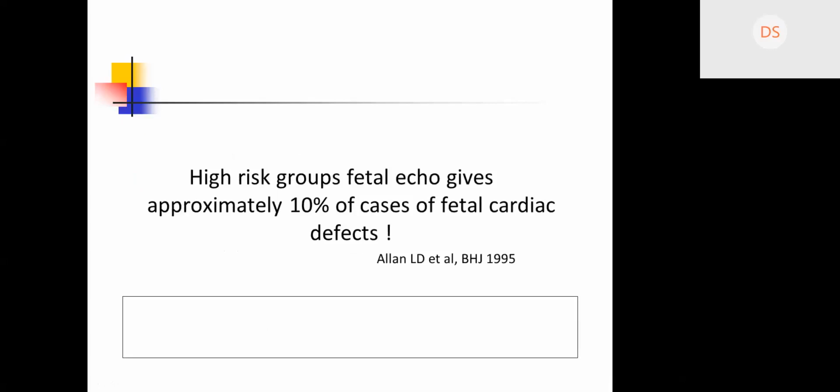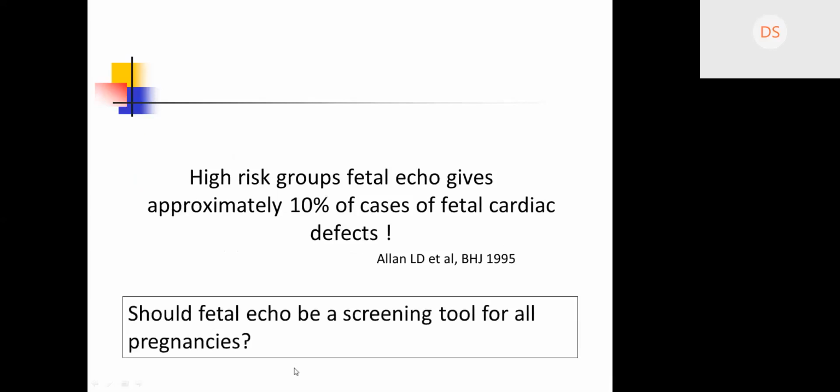Now, one thing we need to understand is that we consider doing a fetal echo in the indications we have so far understood. These are considered to be high risk group mothers. If we do fetal echoes very religiously in high risk group mothers, we are going to pick up only 10% of actual cases of congenital heart disease. So this is a big paradox in front of us. If we can pick up only 10 to 20% of CHDs by strictly following this protocol, the rest 80% actually happen in non-high risk group mothers.